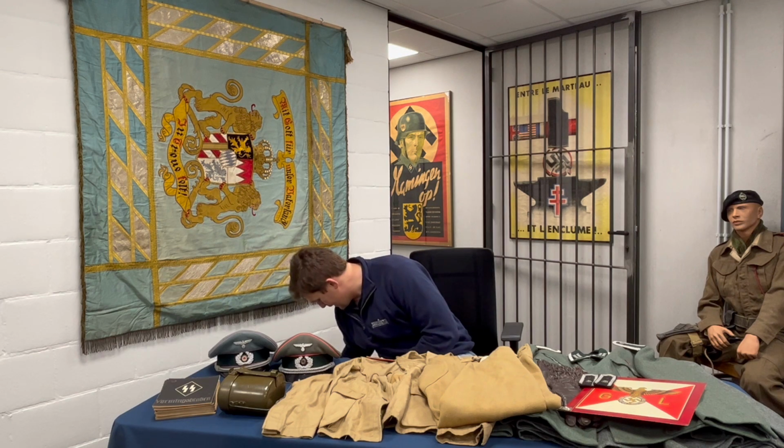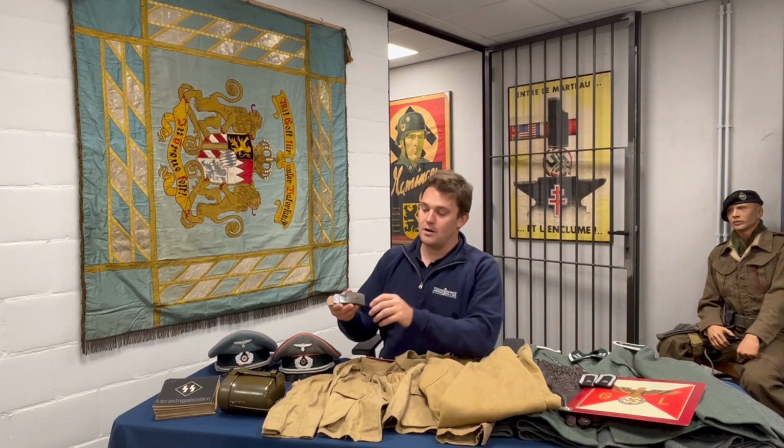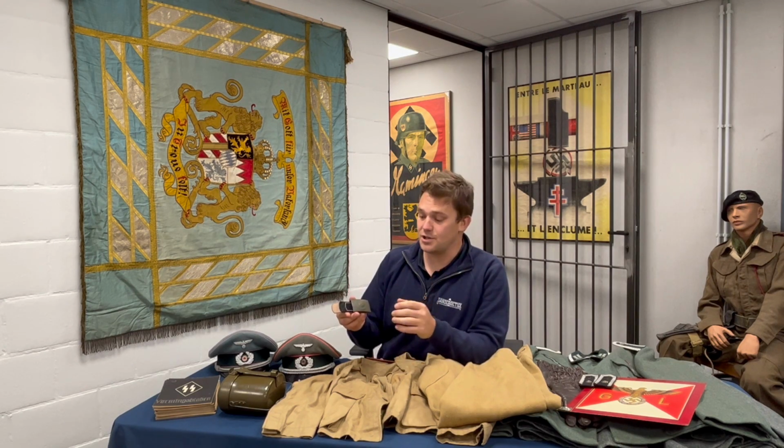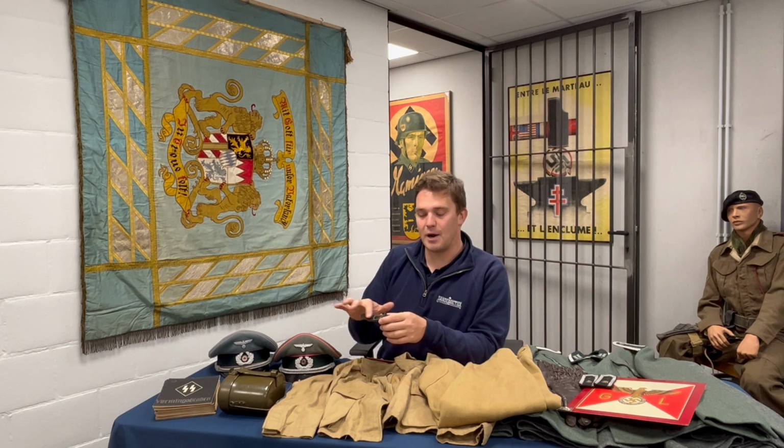What more can I show you? This is nice. It's an army buckle, mint condition, never issued. It has a black leather tab, so it's much rarer to find a buckle with a black tab, because you will always find one with brown leather tabs. Black leather tabs are harder to find.